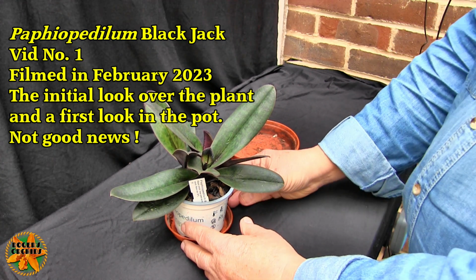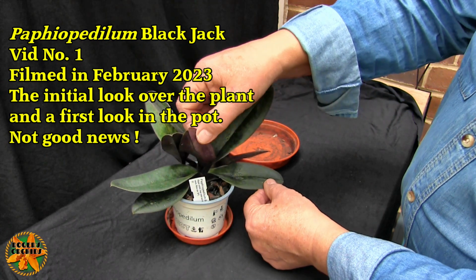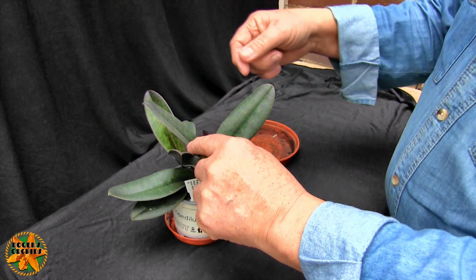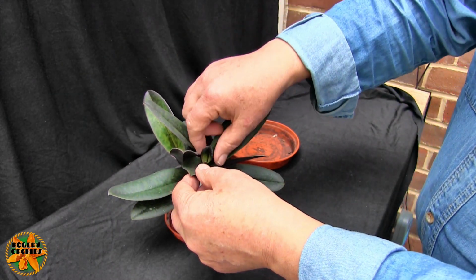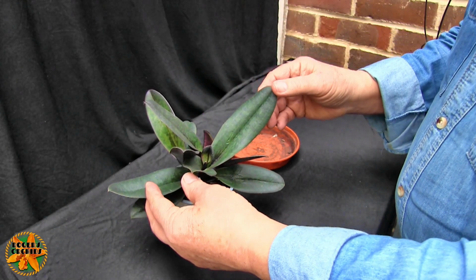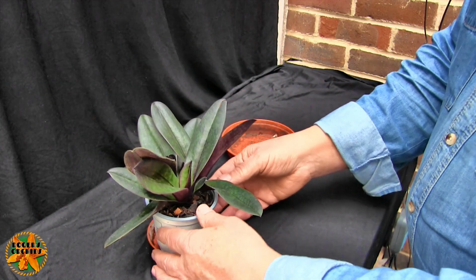So let's have a good look at the plant itself. This is the growth that bloomed. 1, 2, 3, 4, 5 and a bit leaves. I don't count that as a leaf because it's the leaf that surrounded the flower spike. So that bloomed with 5 leaves. So let's have a look at the rest of the plant then.